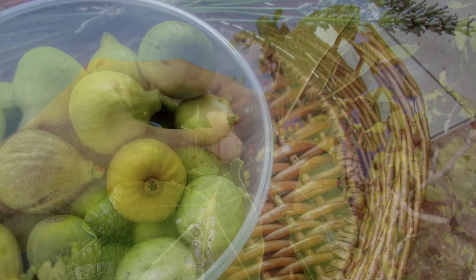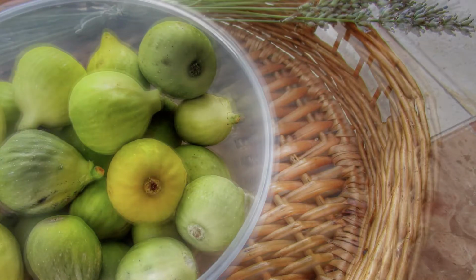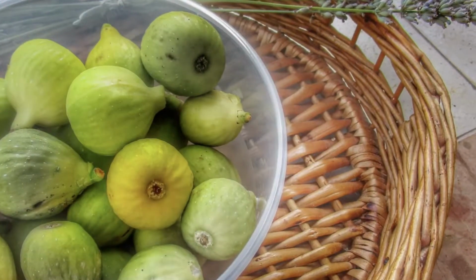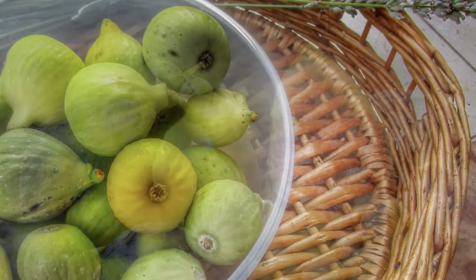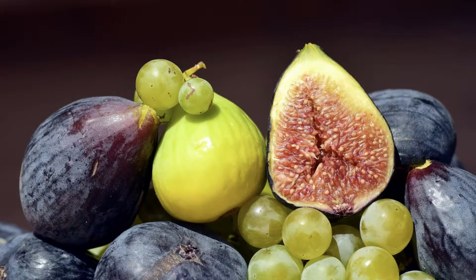Figs are rich in minerals such as potassium, calcium, magnesium, iron, and copper, and are also a great source of the antioxidant vitamins A and K. The leaves of the fig plant are also edible and rich in quercetin, a natural antihistamine, which may also help to balance insulin and blood glucose levels.